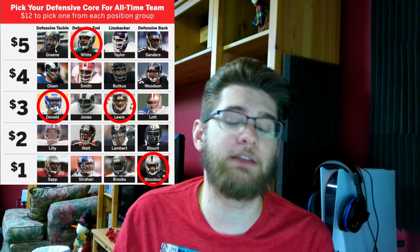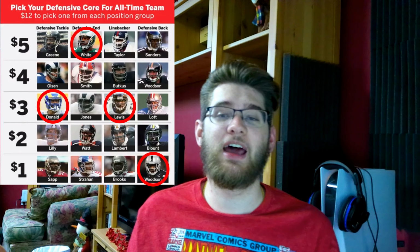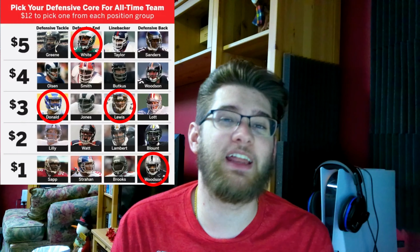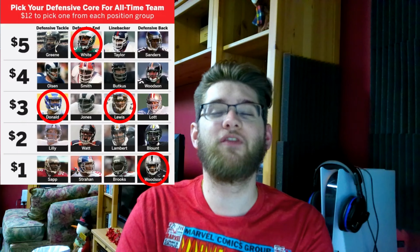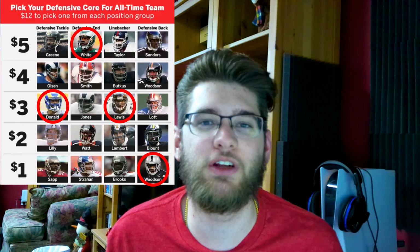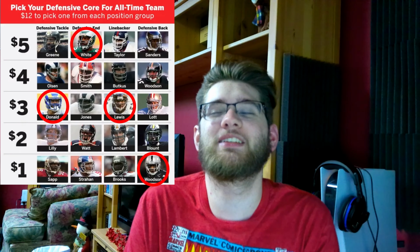So I feel like this team that I've put together, these core positions that I've put together on defense, can go up against any offense in the league and be fine. So that's my defensive core of all time for just $12. Let me know what you guys would pick, who you would put together in your different combinations down below. Obviously, my opinion is not written in stone here.